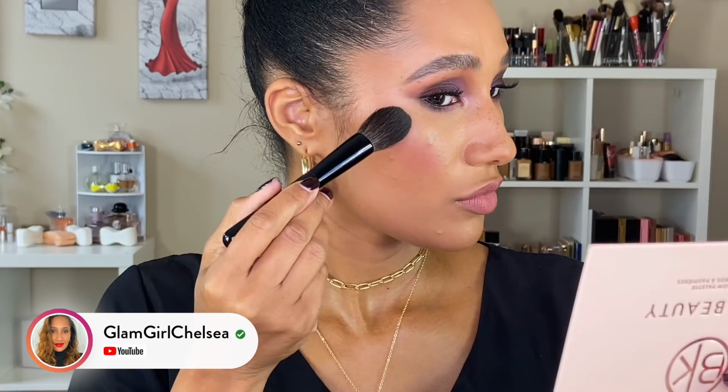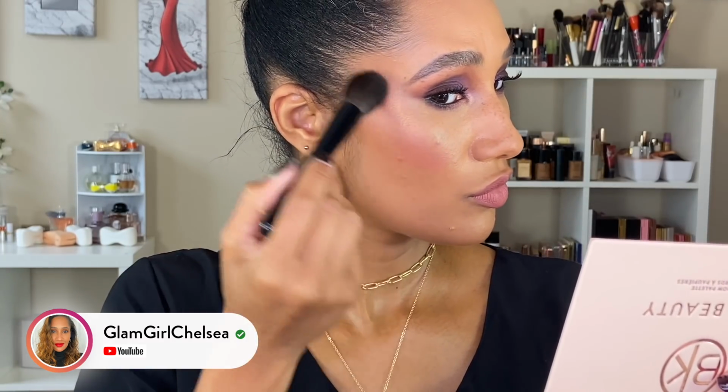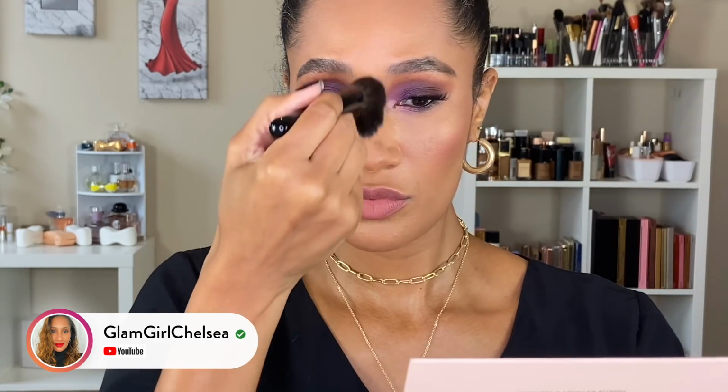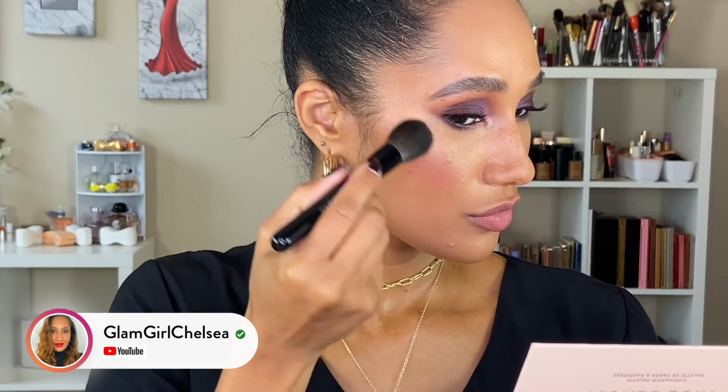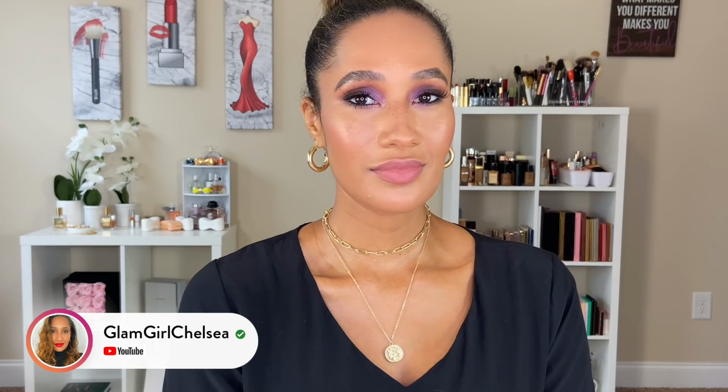Then she's taking the shade Amour, and she is using this brush to give a little bit of highlight to the face. I love that. So pretty. And a little bit on the top of the lip, so beautiful. Then she's taking the shade Brooklyn, and she's highlighting the highest point of her cheekbones. So beautiful, so glowy. I love it. So gorgeous.